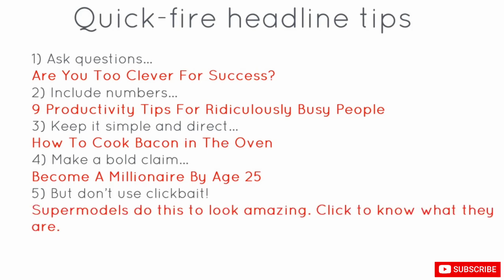Tip 5, but if you're going to make a bold claim, don't use clickbait. Don't overpromise something, then underdeliver in the blog post. This is a classic example. Supermodels do this to look amazing. Click to know what they are.